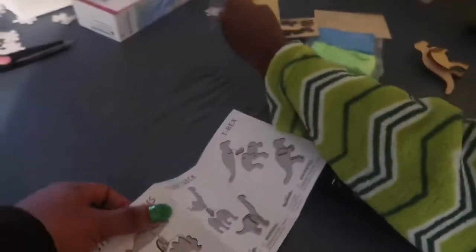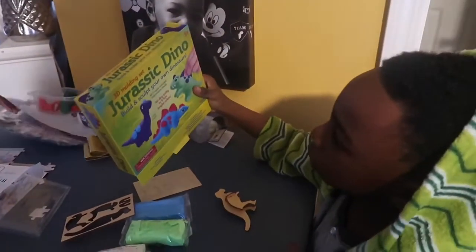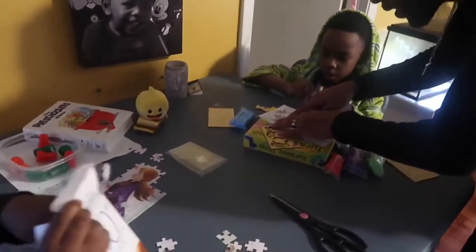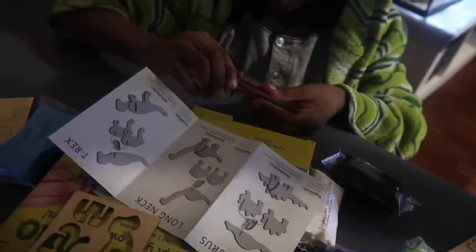Let me see the box. So this is a Stegosaurus, right? No, this is Brontosaurus, and this is Stegosaurus. Oh, this is Spinosaurus. Mix it together like you see on the paper first, and then you cover it with the Play-Doh. Just look at your instructions. Which one is it? It's this one. Okay, Spinosaurus.